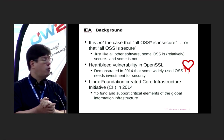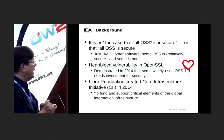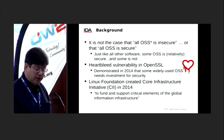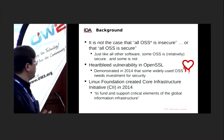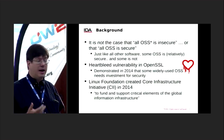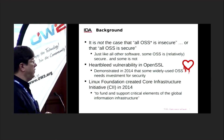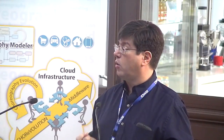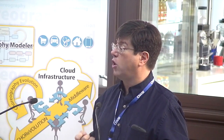This was particularly brought to bear in 2014 with the Heartbleed vulnerability in OpenSSL. And this really demonstrated to a lot of people what really was already the case, that there was some widely used open source software that nevertheless really needed some kind of investment for security. And so the Linux Foundation created an organization inside it called the Core Infrastructure Initiative. Its mission is to fund and support critical elements of the global infrastructure.